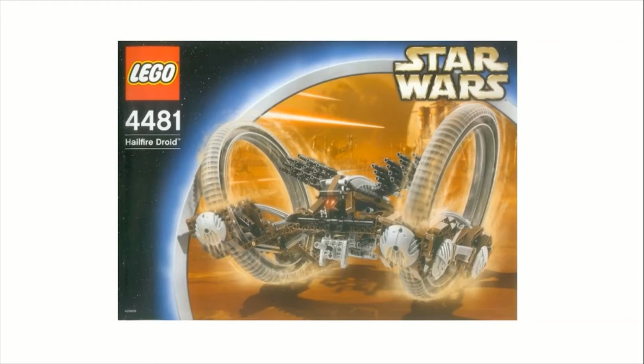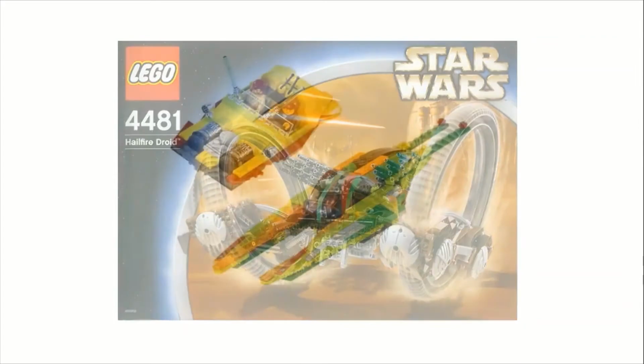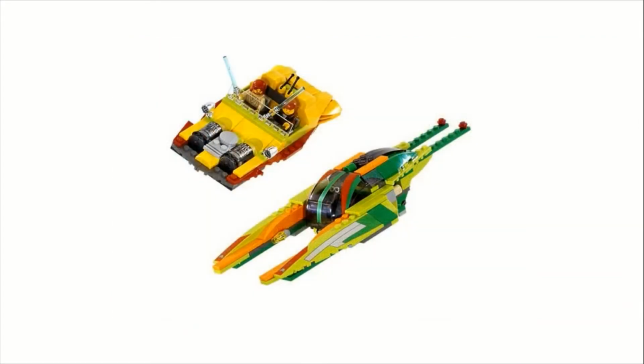Moving on to number 6, we have set number 7133. This is the Bounty Hunter Pursuit, from 2002. This one retailed for $30, came with 259 pieces. And there really isn't a ton going on with this set. This is the two speeders from the Coruscant Chase early in Episode 2, where you got Zam Wessel, Obi-Wan Kenobi, and Anakin Skywalker as the minifigures.